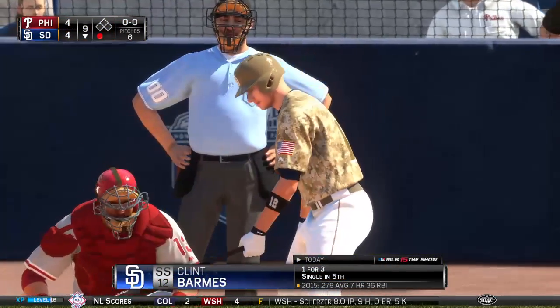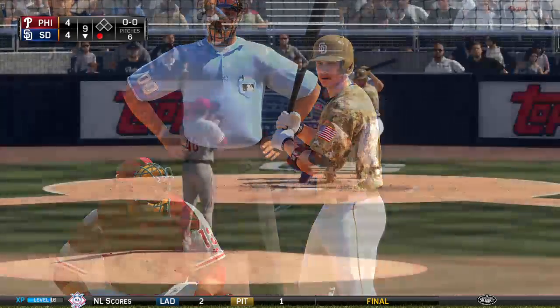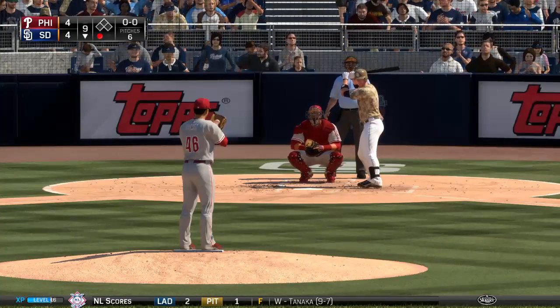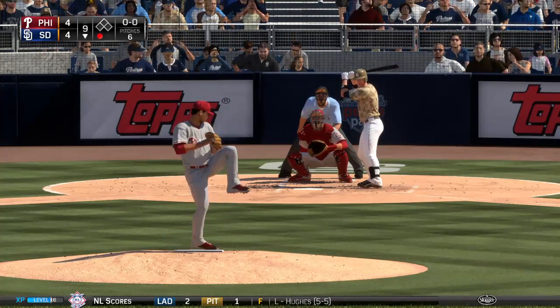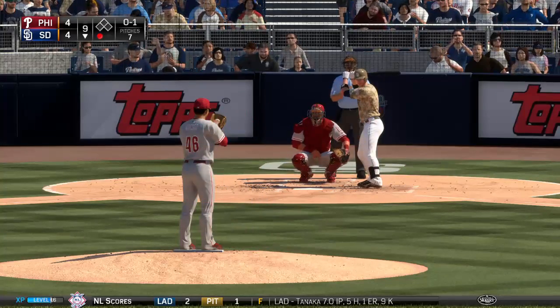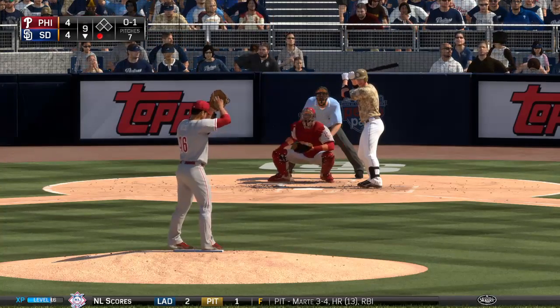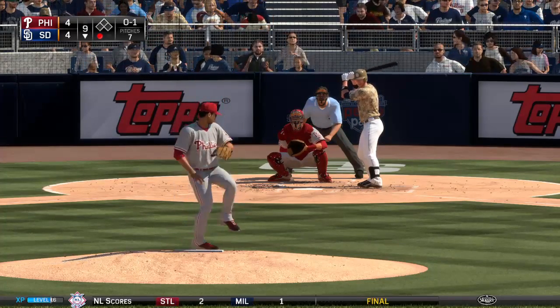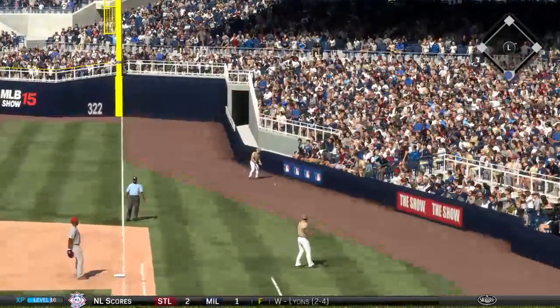Clint Barmes will stand in. He flew out his last time up. First pitch coming. First pitch is a slider called for a strike. Here's the pitch. Well struck, but foul over by the coaching box.